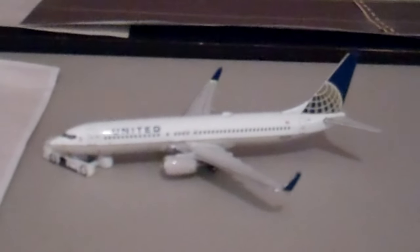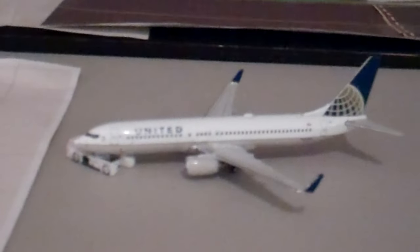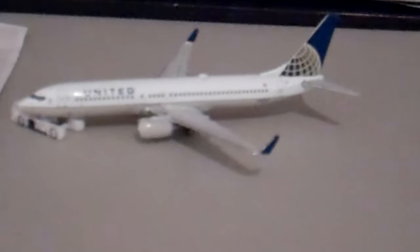After that, I have a United 737-800 towed back. Whoops, I totally just dropped my paper. Towed back to Concourse A. It'll take the 777 gate, which you'll see in a little bit. It'll go to Denver, my other airport.